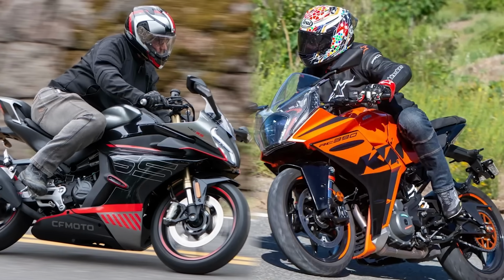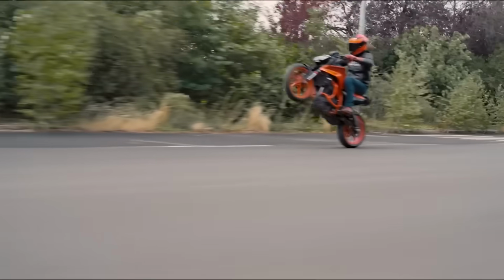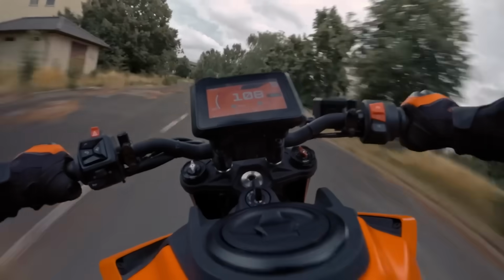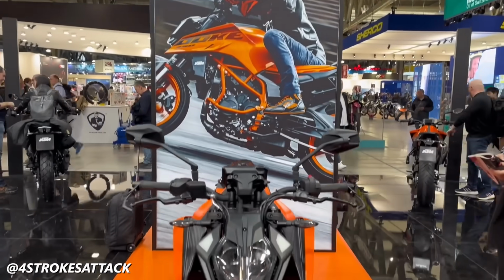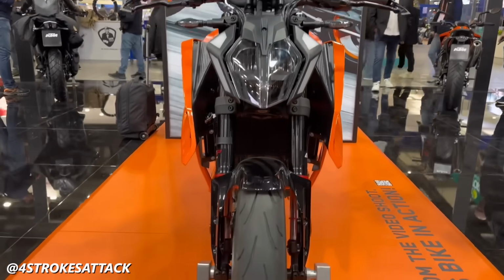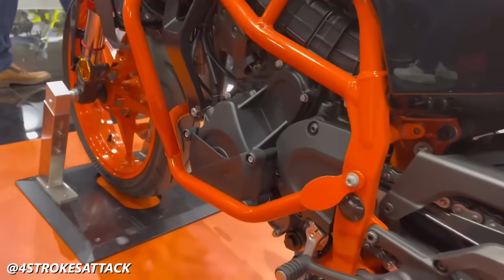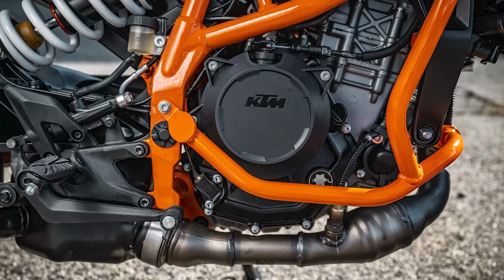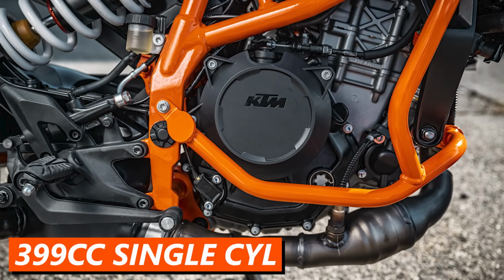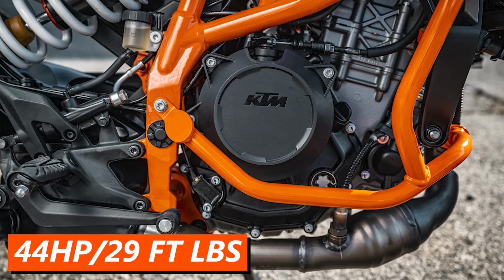Not only does the RC390 risk being outclassed by its step sibling, the CF Moto 450SS, it also risks dominance from its full-blooded sibling, the 2024 Duke 390, whose updated specs look to be fully unveiled, while KTM made no mention of a 2024 RC390. The new Duke has seen updates to its frame, engine, graphics, and tech package. The previous 373cc has been beefed up to 399cc, which provides a small increase in power, bringing the numbers up to 44 horsepower and 29 foot-pounds of torque.